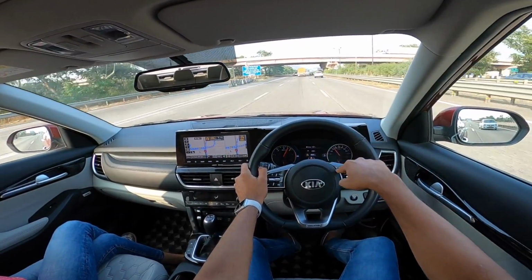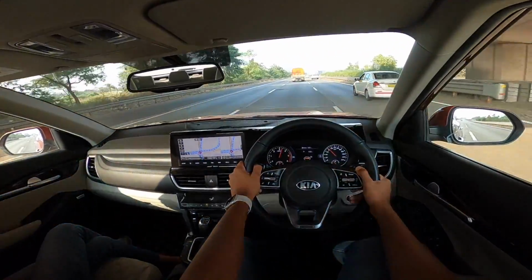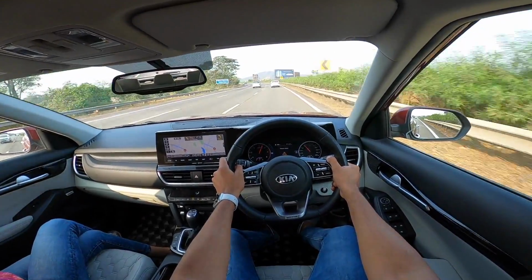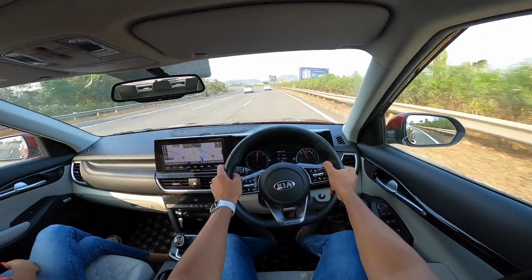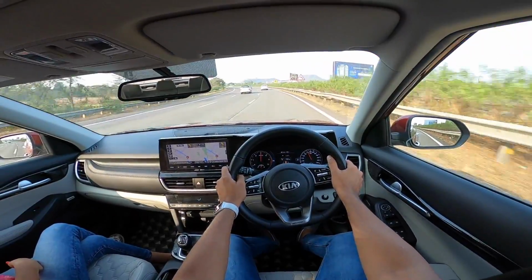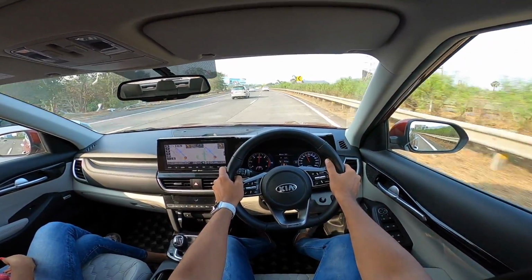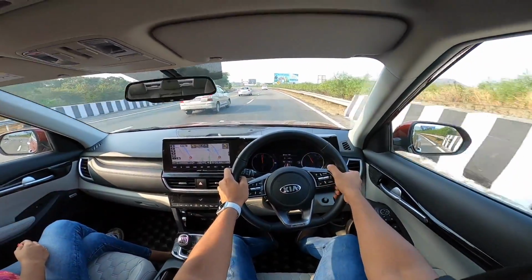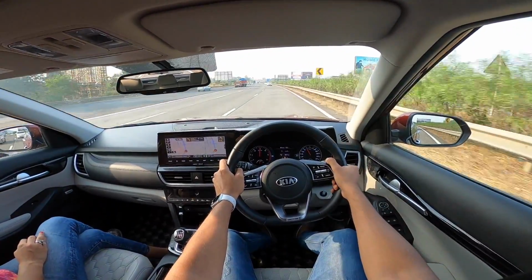Now this particular car which I'm driving right now is priced at rupees 18.45 lakhs. This happens to be the HTX Plus diesel manual, but the diesel manual is not available in GT line trim, which is a bit disappointing because of the additional features on offer in the GT line. There are 9 diesel variants on offer. 3 of them happen to be for the automatic as well. The price difference between the manual and the automatic happens to be rupees 1.2 lakhs, which is a decent amount for the convenience of an automatic gearbox.